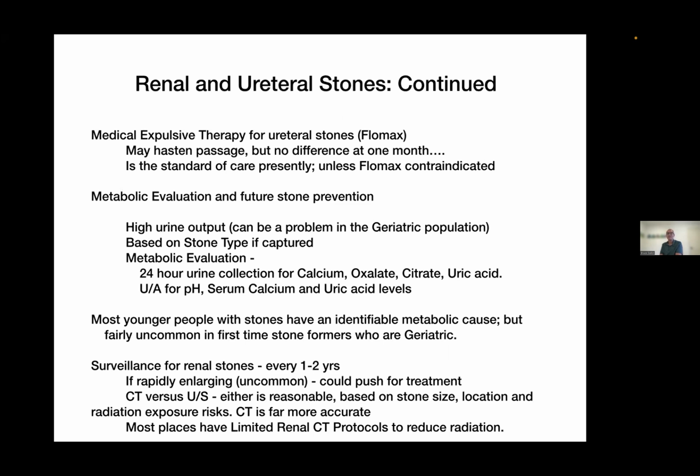I think equally as important is what you do with someone who's had a stone and you've treated it or they've passed it. We do a metabolic evaluation, and the goal here is to prevent future stones. Obviously, the solution to pollution is dilution. So you tell people to drink a lot, and that helps prevent stones. But as I alluded to earlier, that can be a big problem in the geriatric population because you're then making them pee every 30 minutes.